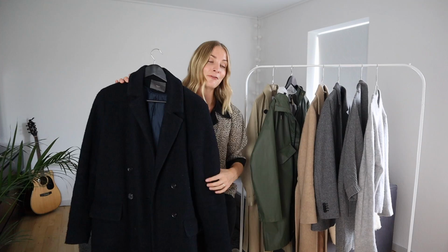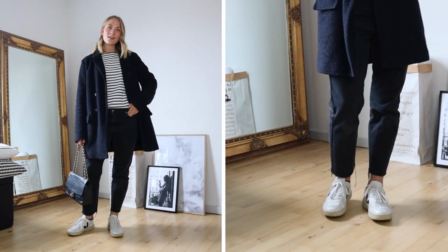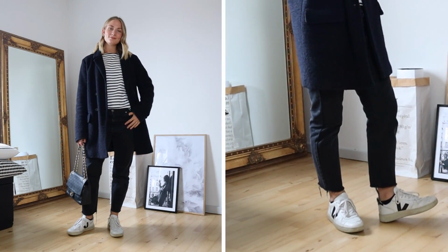These are mainly for when we reach October and November and it really starts getting cold. So the first coat I want to mention is this navy blue one that I've had for several years now. It's from a Danish brand called Ichi. I used to work there as a design assistant for a couple of years.